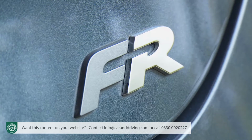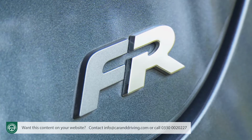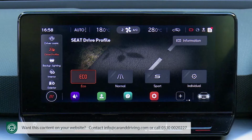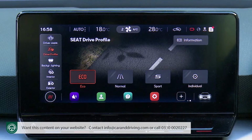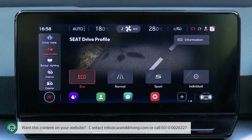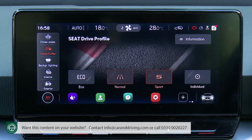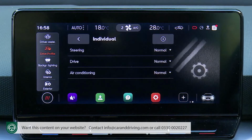Go for one of the FR trim levels and you can make the most of the performance on offer by adjusting your Leon's drive demeanour via the brand's Drive Profile selection driving modes system. This allows you to tune steering and throttle response via Eco, Normal and Sport settings, plus there's an individual menu that will allow you to set your own parameters.